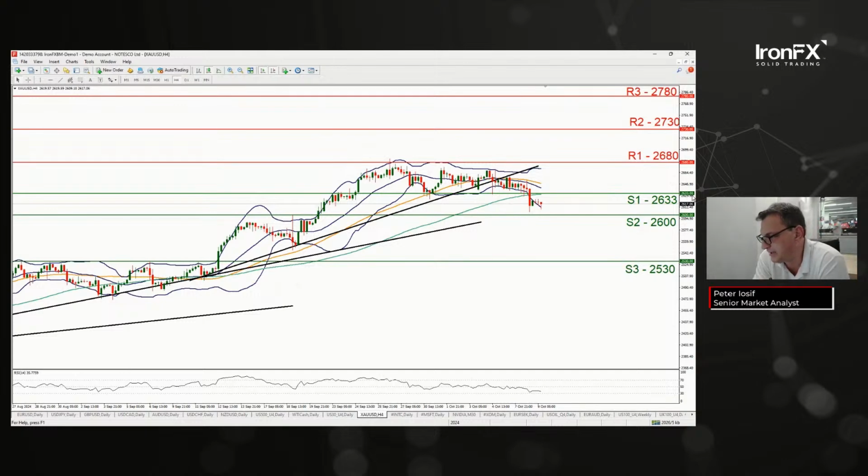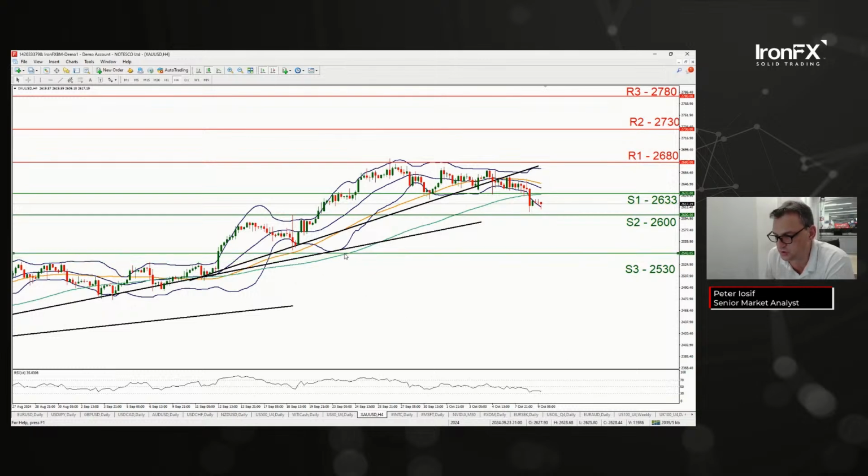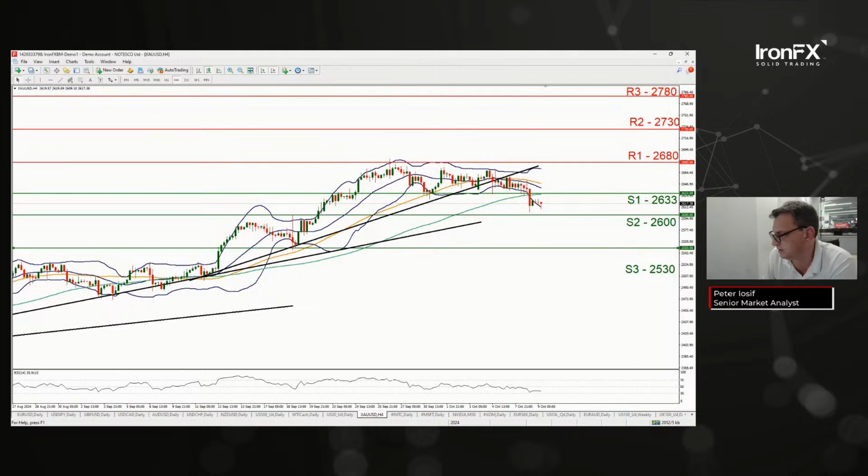You can see how the price dropped, yet was shy to actually breach the S2 at 2600. At this point, I would like to reposition the support line a bit higher. The S3 at 2550. Let's lock this in. Definitely the S1, given that it has been broken, we're turning it into a resistance line. Let's go hunting for a new ultimate support line.